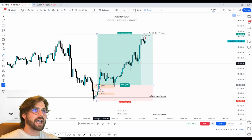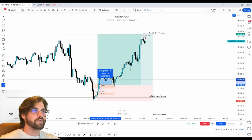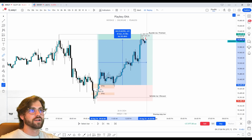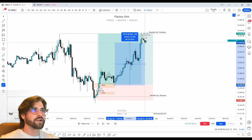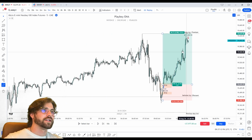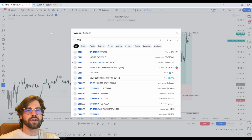But you can see how long this could have taken and how it could have maybe even brought some of you out of your position. That's an hour and 10 minutes after entry where not much has happened. And then the subsequent, what is this, 2 hours after, you end up taking the buy side premium. So that's ILM. How about we go to Ethereum?